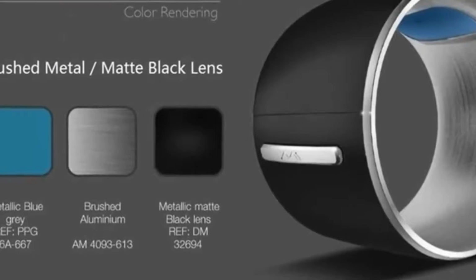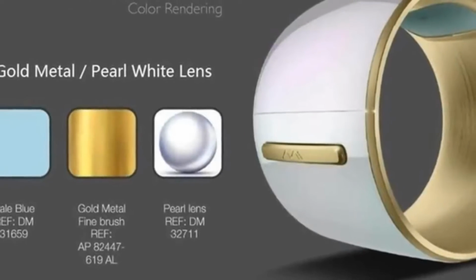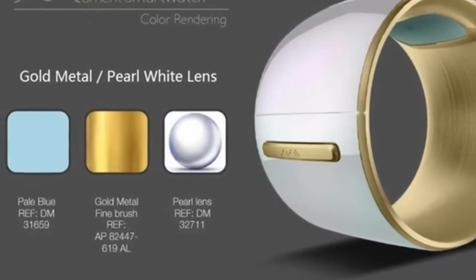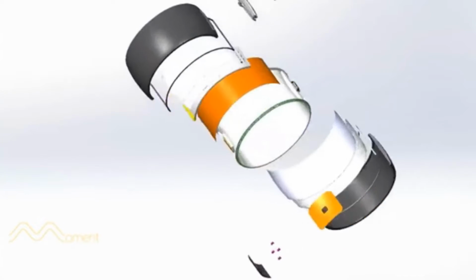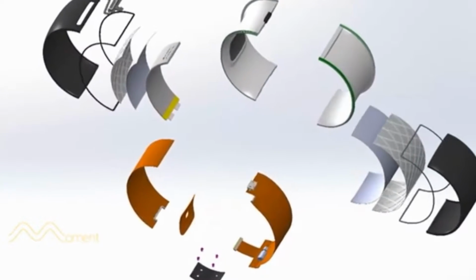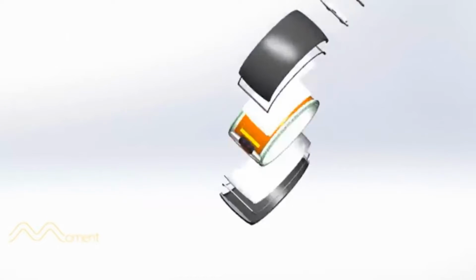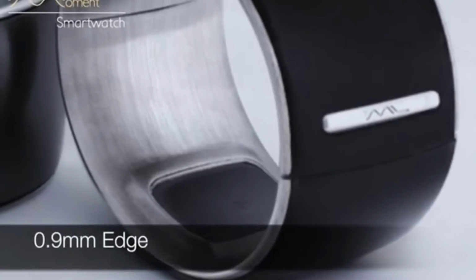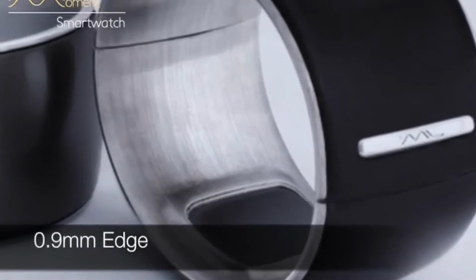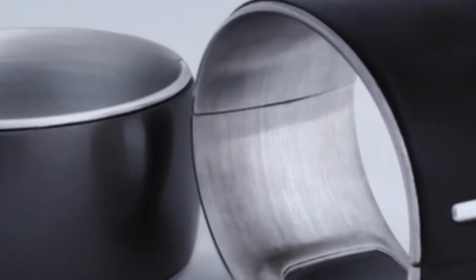To provide a superior user experience, we focused our engineering efforts on core features and quality components. Each Moment is built with a precisely cut stainless steel base and a surface-hardened, color-tinted lens. When assembled, the Moment is a thin band that wraps perfectly around your wrist. Measuring only 0.9 millimeters on the outside edge, it is hard to imagine we still had room for the electronics.